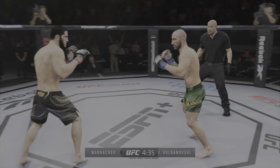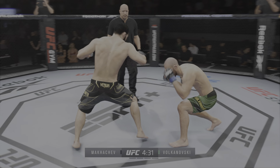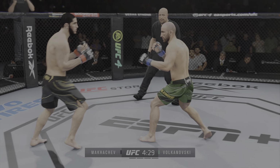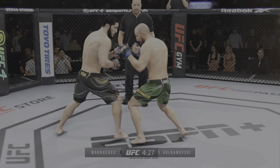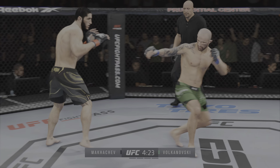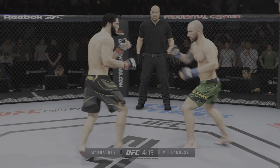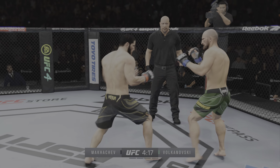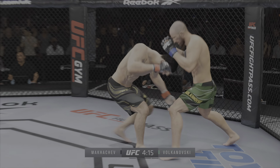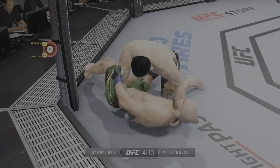Well, perhaps a sign of things to come as he lands a kick there. Nice kick landed by the back. Both fighters hanging down in the pocket and both landing. Timely defense there. Huge block for him. Oh! Now goes in and secures the takedown.